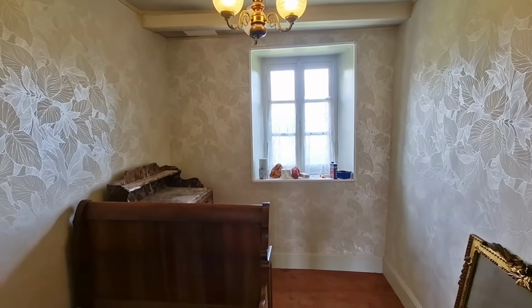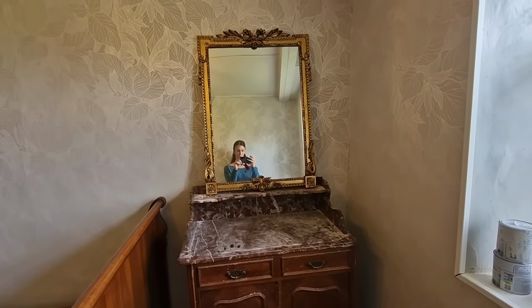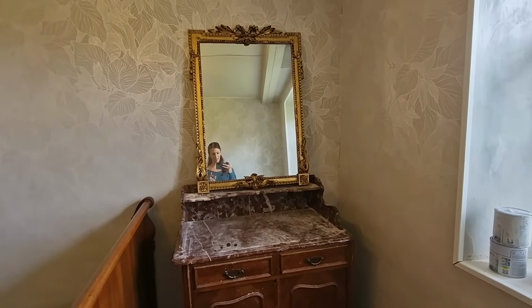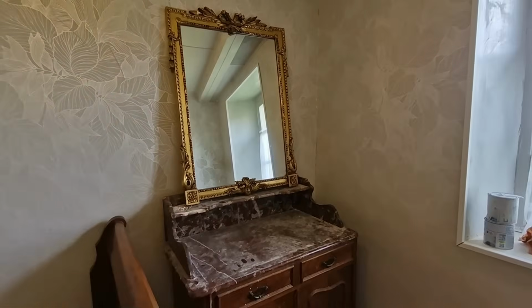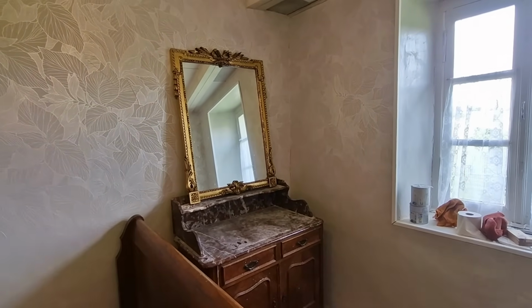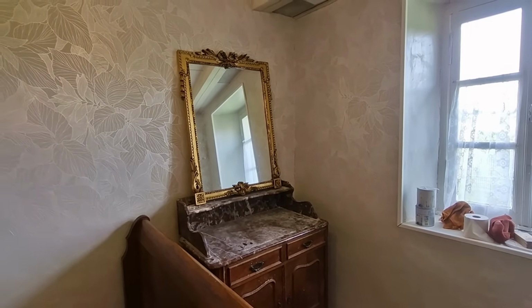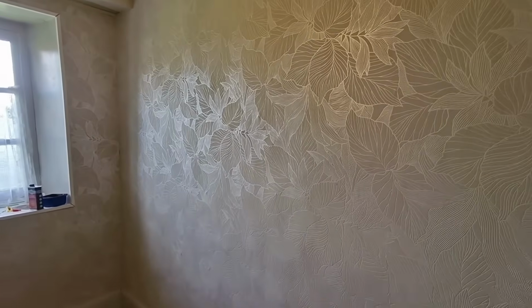That could be a thing. Okay, that does look great. The only thing is if I have this mirror here, which I do love combined with that small furniture, the marble top furniture, then what goes here?